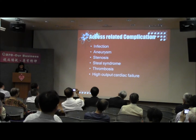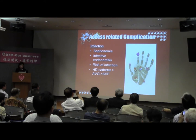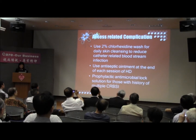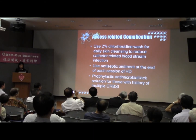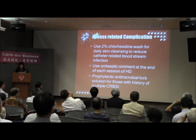Access also results in a lot of complications. Infection, because they have access related to the blood, which can result in septicemia or infective endocarditis. The risk of catheter is actually higher than AVG, which in turn is greater than AVF. So in the Clinical Infectious Diseases guideline published in 2011, it suggests using 2% chlorhexidine wash for daily skin cleansing, which can reduce catheter-related bloodstream infection. Use antiseptic ointment at the end of each session of hemodialysis. And also prophylactic antibiotic lock solution for those with a history of multiple catheter-related bloodstream infections.